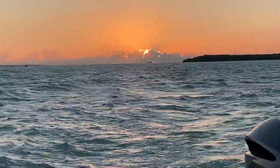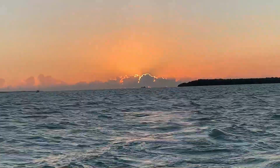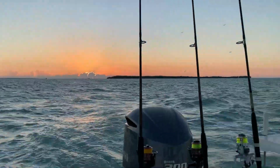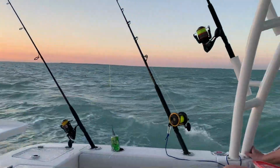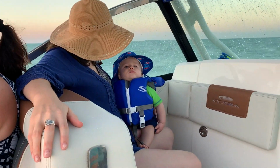Unfortunately, though, we couldn't do the deep sea fishing that we wanted to do while we were on this trip. The wind was blowing too hard, and it just made the waves way too big for us to be out there safely, and you'll get to see this here in just a little bit. Lucas didn't mind it, though. He actually fell asleep in the choppy water.